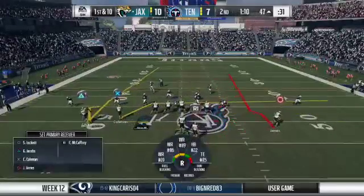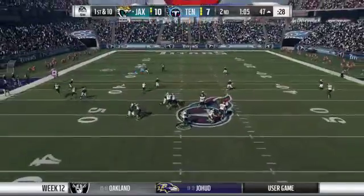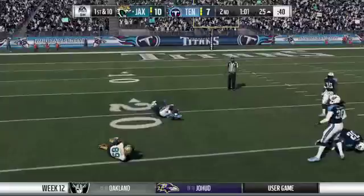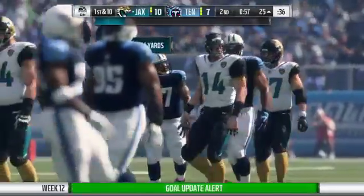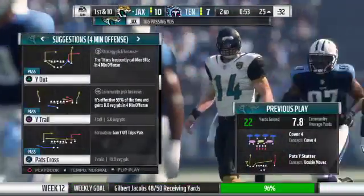When you run a screen pass really well, you've got to like the look of it because so many parts come together to make it work well. The offensive linemen faking people out, the back slipping out there, catching the football, then all of them going together as one unit downfield. A really nice pickup. A good pickup there of 22.